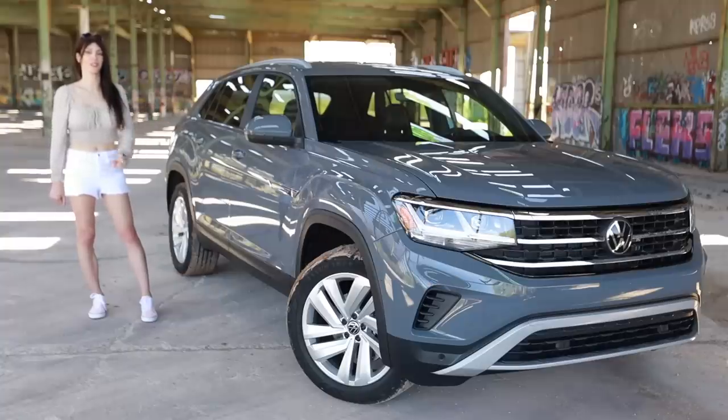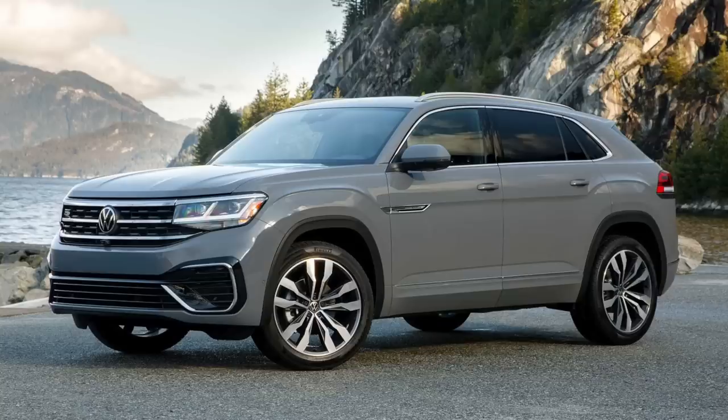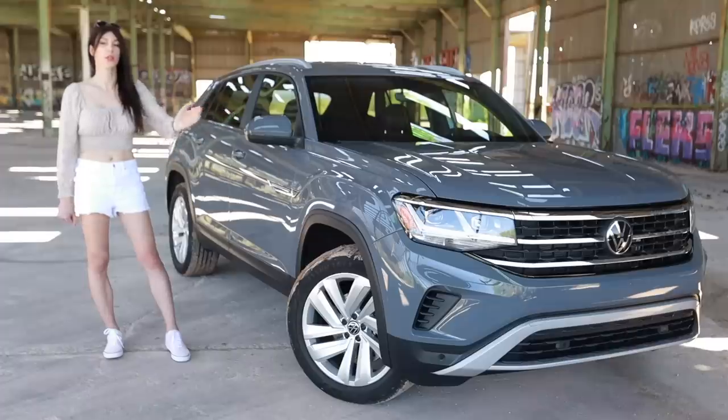I really like this Atlas Cross. I just thought it was gonna be an appliance type vehicle, but it's not. There's something here to this vehicle. And I can only imagine how good the R line with 4Motion and the VR6 in it would be, or even the 2.0 turbo with 4Motion.